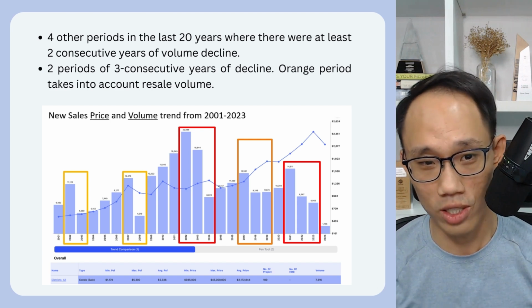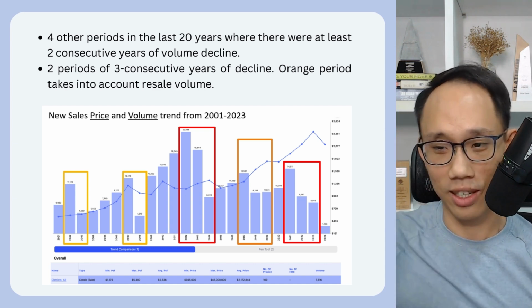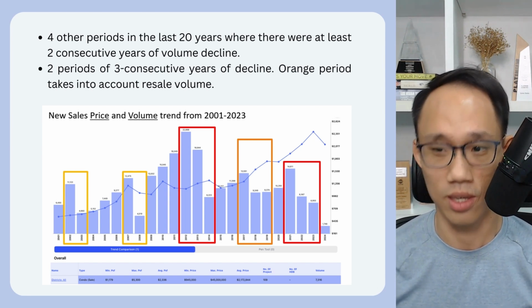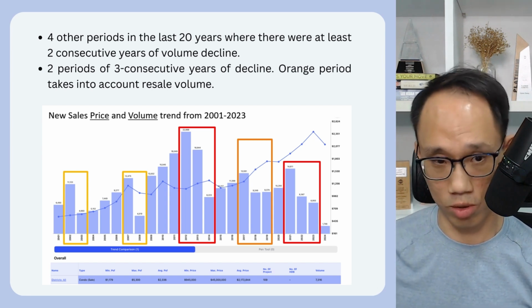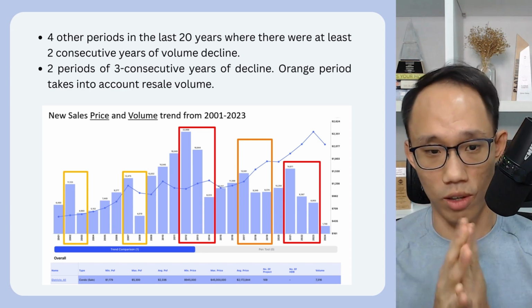Okay, why is it in orange? It is because the volumes in the 2018 to 2019 period are almost similar. But I do consider it a 3 year drop because when I compare to the total sales, that means including the resale volumes, there is a distinct drop from 2018 to 2019 volume. So take it as there are 2 periods of 3 years of consecutive drop in the total sales volume.